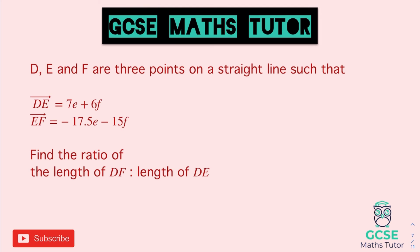Okay, so looking at this one then. So d to e is 7e plus 6f, and then e to f going backwards is that full length. So d to e takes us from here to here, and again I do think it does help to draw these diagrams. E to f is going backwards, back through D, all the way down to F, and that's down here. So the D to E part, this one here, we have 7e plus 6f.